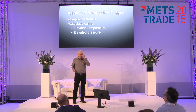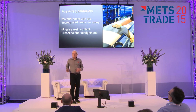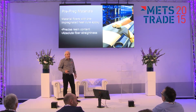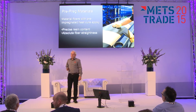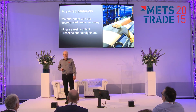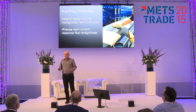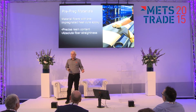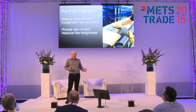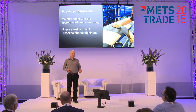Pre-preg materials are materials with the fibers pre-impregnated with heat cure epoxy, and the advantage with pre-preg materials is you have a very well-defined resin content. So if you design a layup, and you know what the resin content and the weight is, when you finish the layup, after it's cooked, you weigh it, it's almost exactly what you designed it to be.